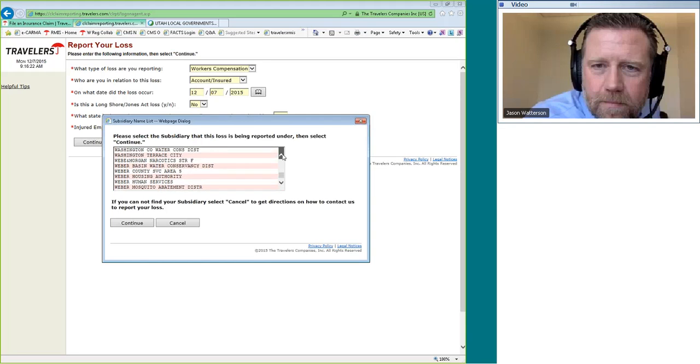If you were to answer yes, the claim wouldn't end up getting coded properly to your entity, even though you're reporting it on our tool. So very important, just always leave this alone, never touch it. Just blindly ignore this part, go down here and hit continue.